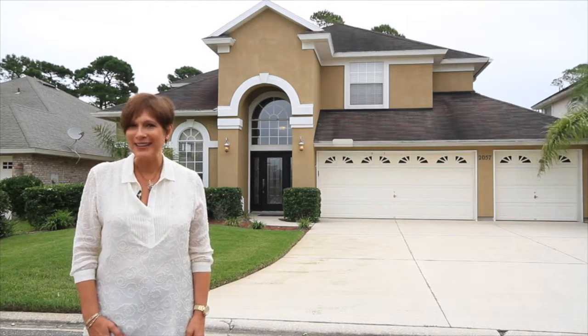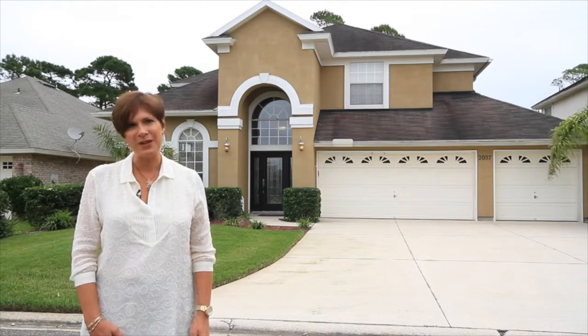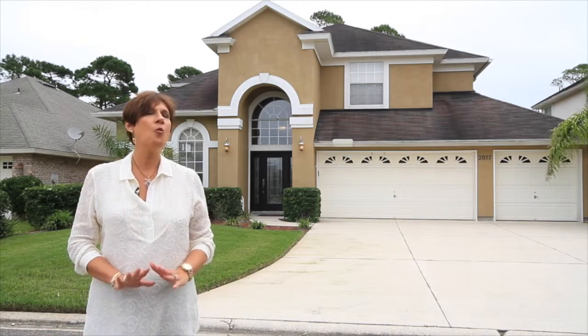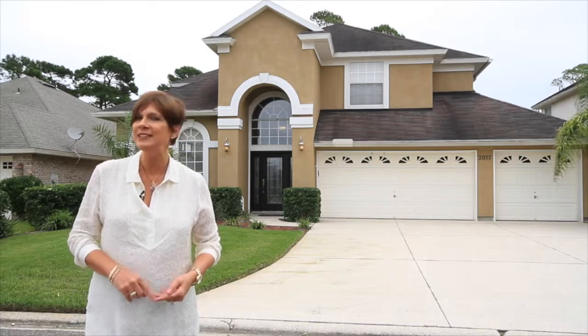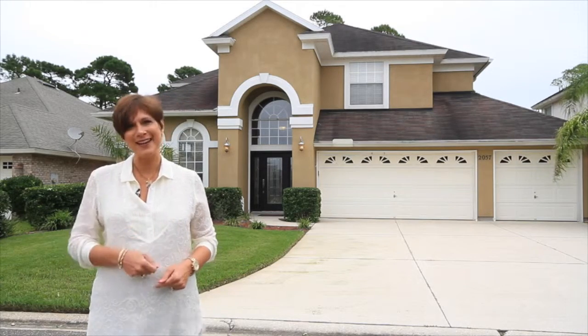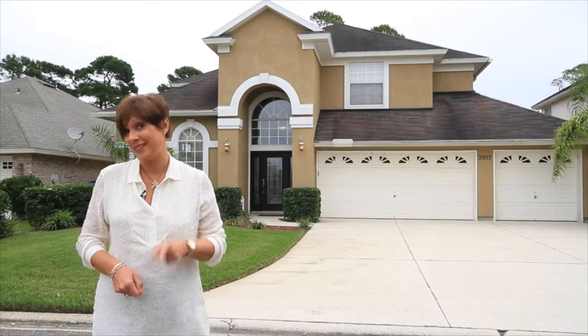So let's not wait any longer. Come on and see one of the most sought after communities, Ibis Point, with great schools, wonderful location close to shopping, dining, all the roadway systems that get you to work lickety split. So come on in, let's see if you think this is your home.